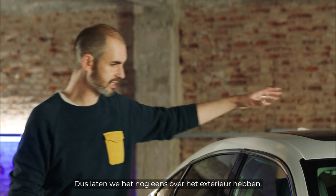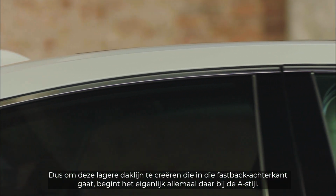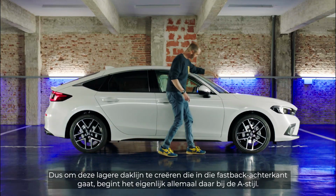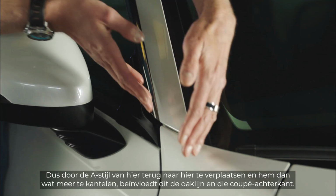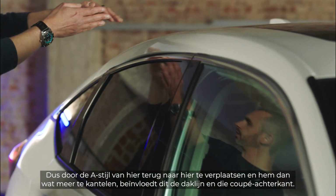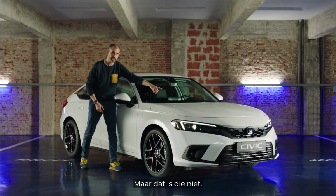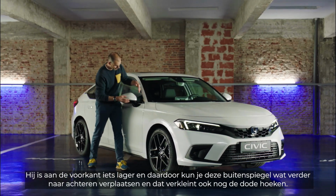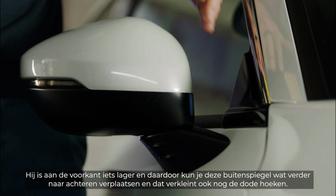So let's talk about the exterior again. In order to create this lower roof line that goes into that fastback rear end, it actually all starts up there with the A-pillar. By relocating the A-pillar from here back to here and then raking it over a bit more, that dictates the roofline and that coupe back end. And in doing so, it makes you think the bonnet's longer, but it isn't. It's a little bit lower at the front, and by doing that, you can relocate this wing mirror a bit further back, and that reduces blind spots just here.